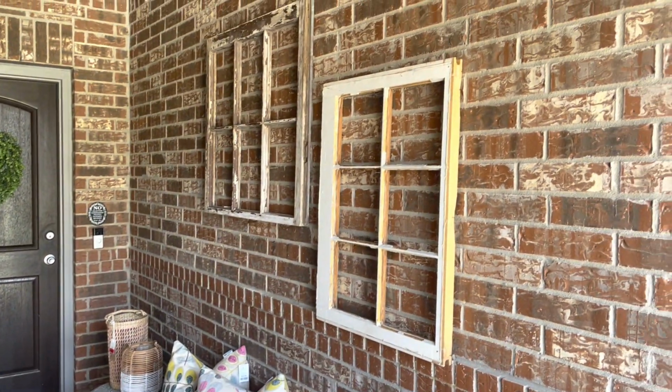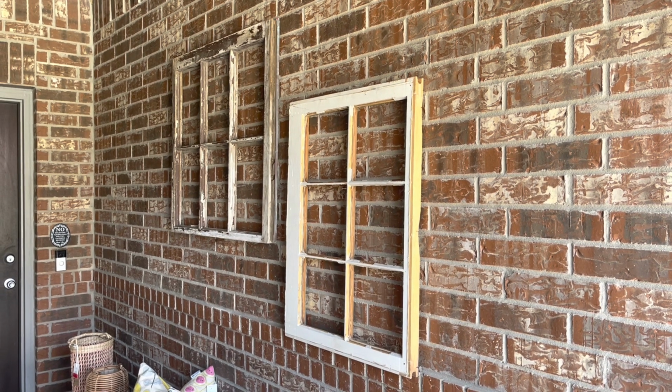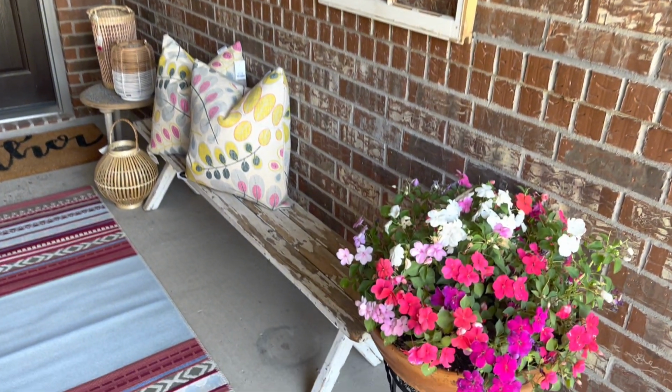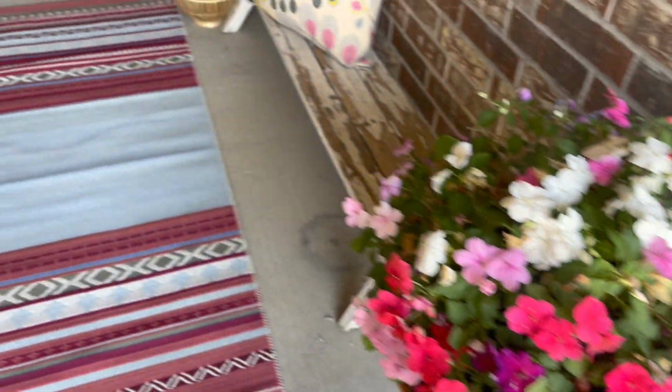I hung up the two windows on the space. I think they look great. As a reminder, I found these on the side of the road. I think they're really fun and they fill the space really well and they go with the whole vibe. Just look at those colors. Oh, the impatiens are so pretty.